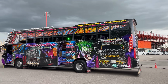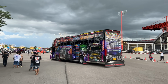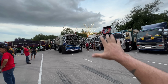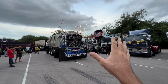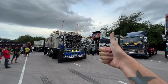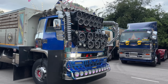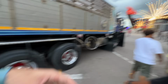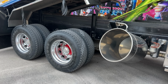If you guys come to visit me here in Thailand, we're taking this bus as a tour guide. That shit is fucking epic. Think about the visibility of the driver in this situation. Nice. And again, look at the exhaust tip. The biggest exhaust tip you've ever seen in your life.